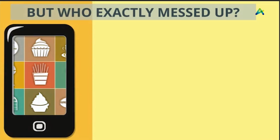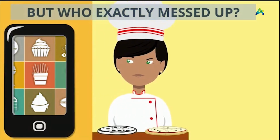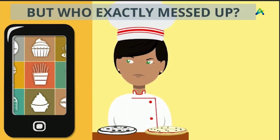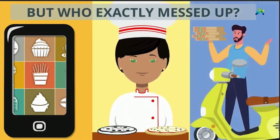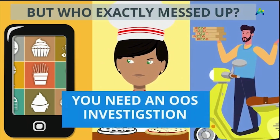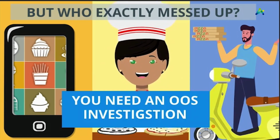Was it the app which showed you an option that just wasn't available? Maybe the restaurant which didn't have what you asked for and instead substituted with something they had. Or maybe it was the delivery boy who gave you someone else's order. You need an OOS investigation to find out.